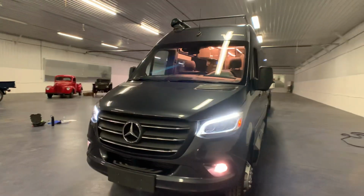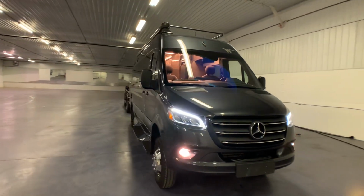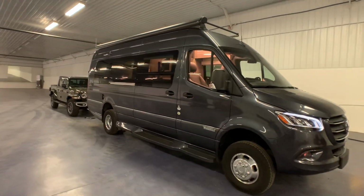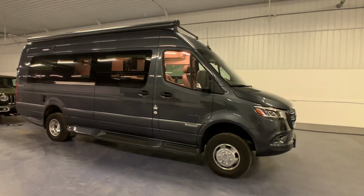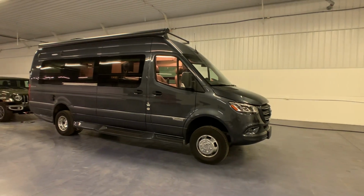Beautiful Mercedes-Benz Winnebago ERA 70A. Beautiful, fully loaded. Oh, and it does have the 2500 Onan LP generator. Almost forgot that. There's a ton of stuff on this, and if I forgot something, I do apologize. Hopefully I got the major stuff, but it's beautiful.